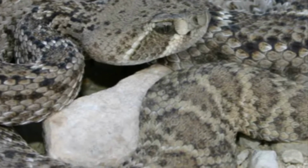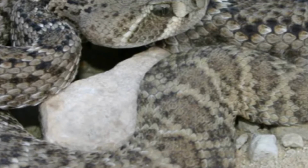Another cool snake is the western diamondback snake. It's a lot like the eastern diamondback, except a little lighter in tone with a little bit of brown on it. It still has the rattle, and it's another cool snake. These snakes also eat small animals and live in the southwest.